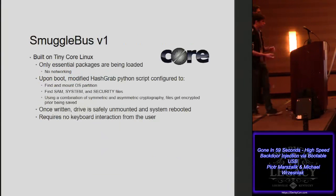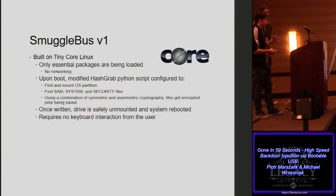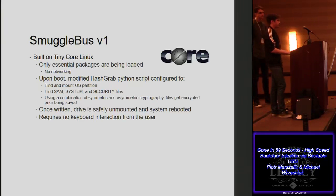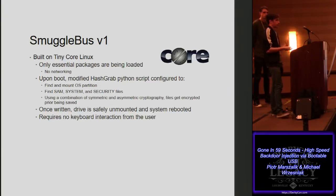So we came up with SmuggleBus version 1, and what we did was we started looking at Linux distributions that are incredibly tiny. We want speed, we want to go as fast as possible. So we came across TinyCore. What TinyCore is, it's incredibly modular. You can load in any packages that you want to load in. For example, if we don't load in any networking, we don't trip any network access controls, we don't kill that port. On there, we built a hash grab script, which will find and mount any OS partition and grab those SAM, system, and security files, encrypt them, and then dump them onto the flash drive. I'll get into that in a second. Once that's all done, the system's rebooted or powered off, so you're out in less than 59 seconds.